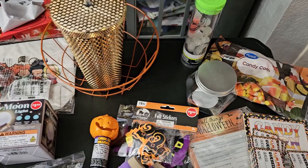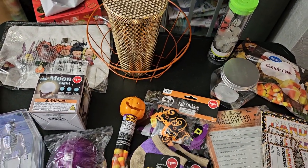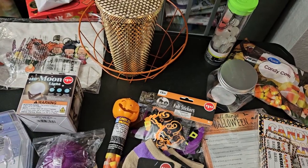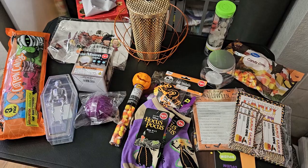And then I have an alternative gift too, in case one of the boys that's here happens to win, because I don't know if they're going to really want some of the stuff that's on this prize. But that is what I have for that.